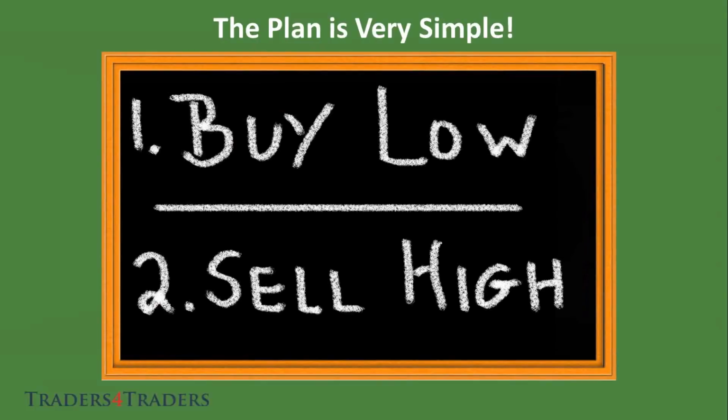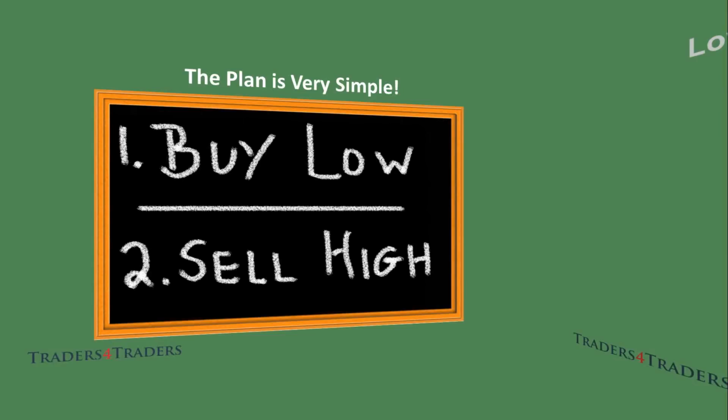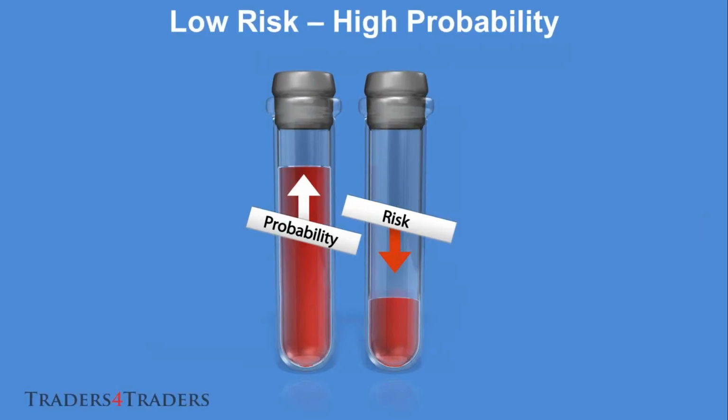But the general plan is very simple: buy low, sell high, right? Sounds easy. It can be a little bit difficult once you get going if you don't find those key entry levels. What we're looking for with the key entry levels, whether it's through technical analysis, economic data, or central bank announcements and these sorts of things, is to isolate the low risk, high probability trading opportunities.